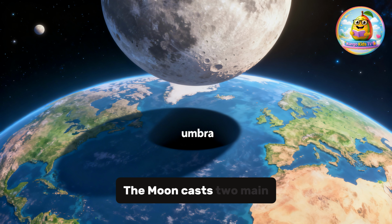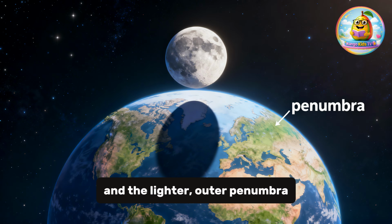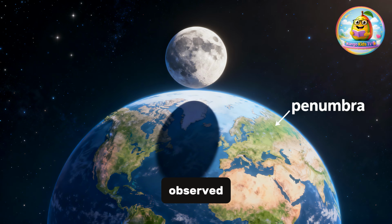The moon casts two main shadows: the dark inner umbra, where a total eclipse is seen, and the lighter outer penumbra, where a partial eclipse is observed.